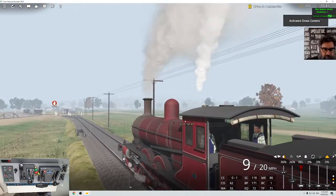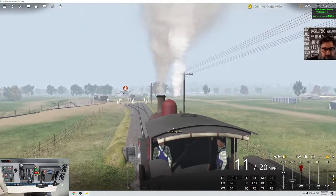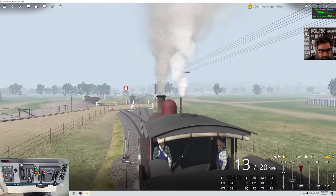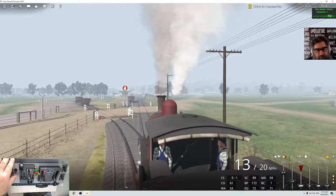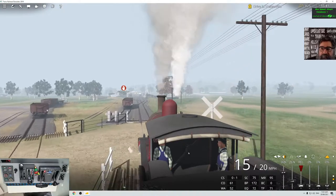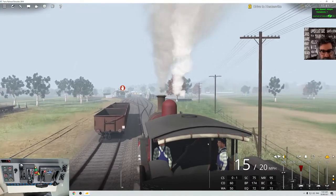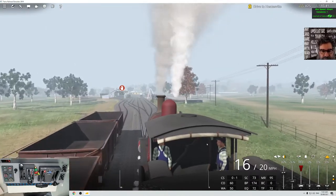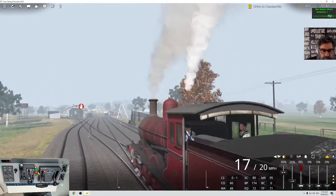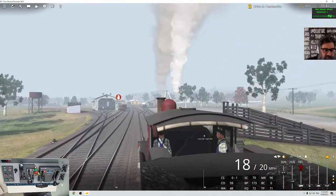So we're almost at the end of this one. I don't know if we have to do any shunting or anything when we get here. We'll see. But we're almost in the station. With that last exciting little bit of fun of almost running out of water and almost running out of steam. And I'm sure we can organise another GWR at some point.